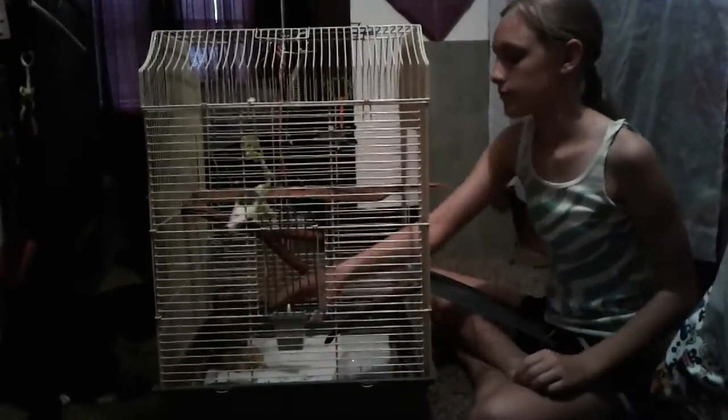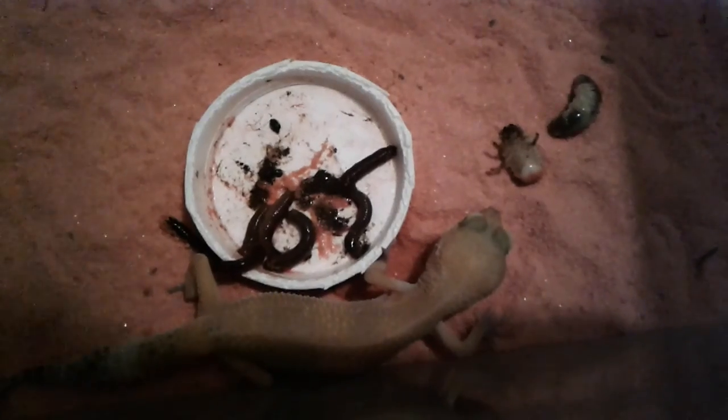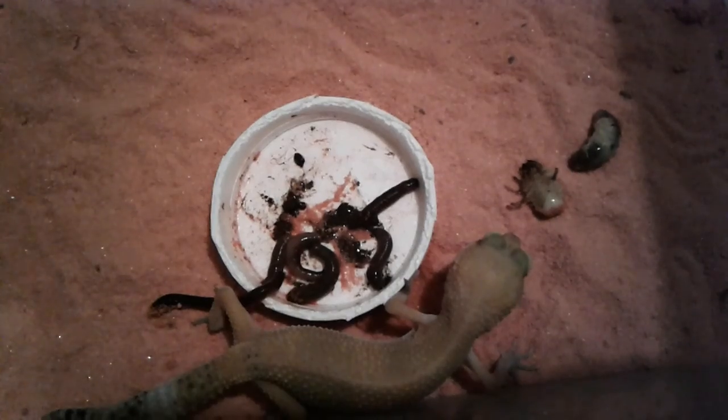There's Maddie with her bird. What she's basically gonna do is just clean out the bottom and add new food and new water. Maybe he'll get it? Not sure. Nope. Think he noticed it. Gonna go for it? Oh!